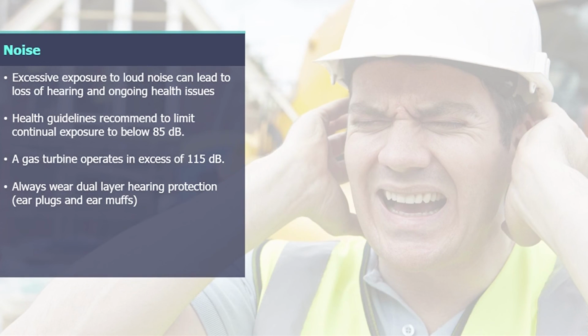Excessive exposure to loud noise can lead to loss of hearing and ongoing health issues. Health guidelines recommend limiting continual exposure to below 85 decibels. A gas turbine operates in excess of 115 decibels. Always wear dual-layer hearing protection, earplugs and earmuffs when you are near one.